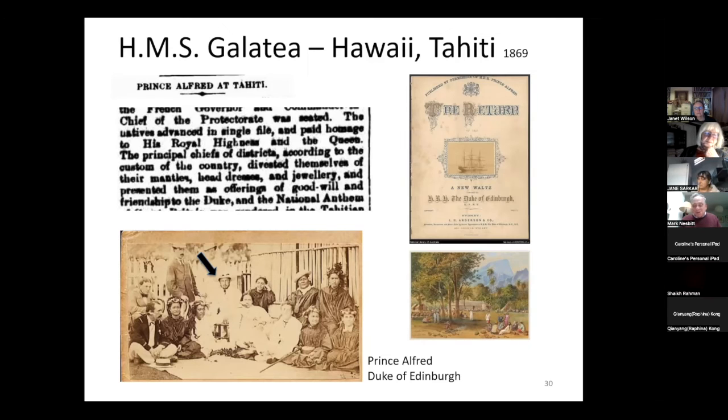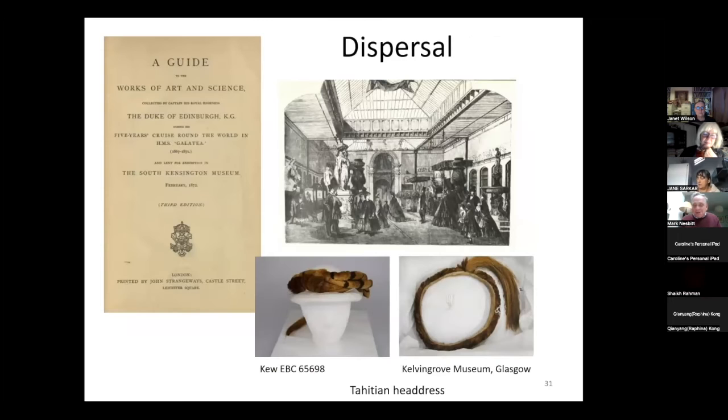Those collections have been quite recently rediscovered and reassessed. They were shown on return at South Kensington Museum, the V&A, then passed on to Kew, and then distributed by Kew to other museums, where we've been gradually finding pieces, such as the sister of our wonderful hibiscus headdress here at Kew.